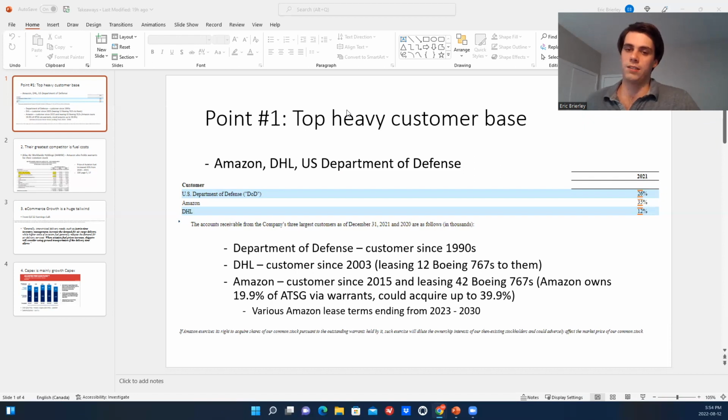So point number one here is they have an extremely top-heavy customer base. And when I say extremely, I mean extremely, extremely top-heavy, where their top three customers, which are the US Department of Defense, Amazon, and DHL, those account for the vast majority of their revenue. I mean, those three in total account for about 73% of their revenue in just three customers. So extremely, extremely top heavy. So this is a risk, but it's really only a risk if those customers actually end up leaving and going to use a different company, right?